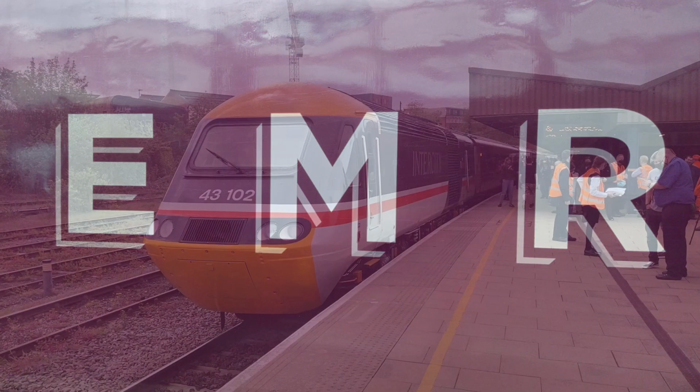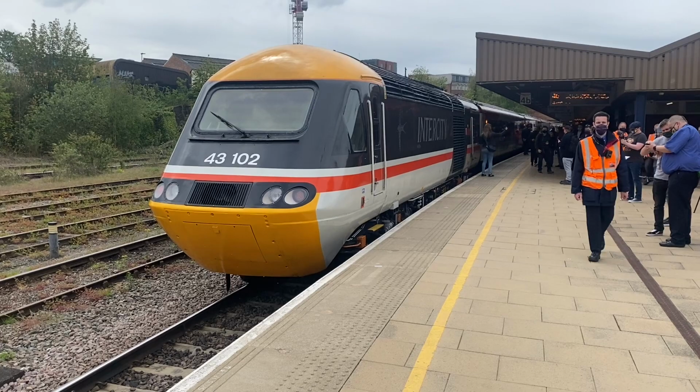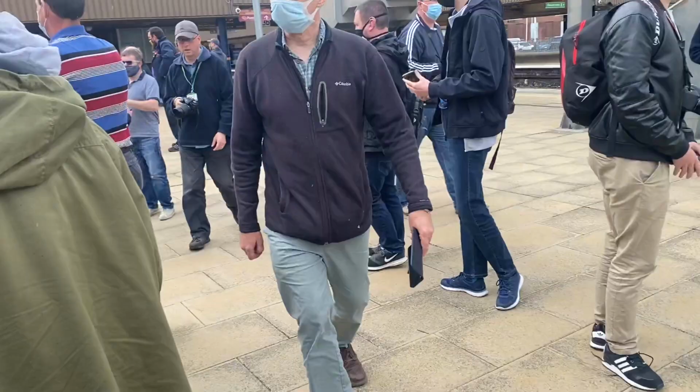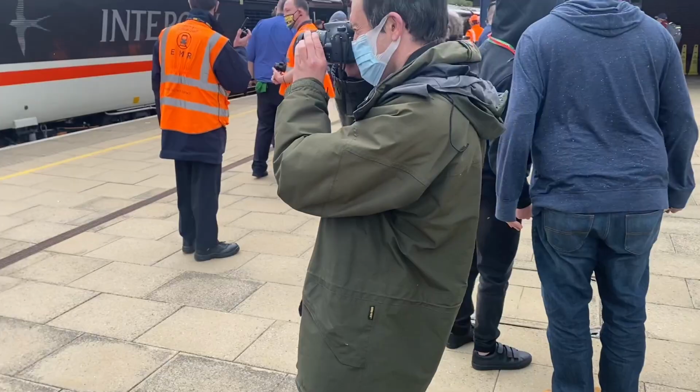Here we are at Leicester. We're due off in around 4 or 5 minutes' time. And quite a few people here taking photos. And now I'll just walk down the side of the train and get back.